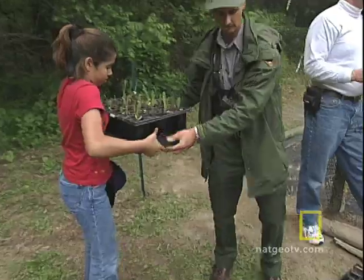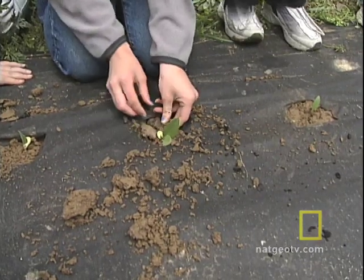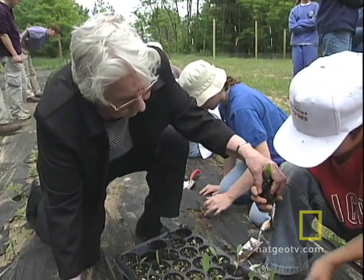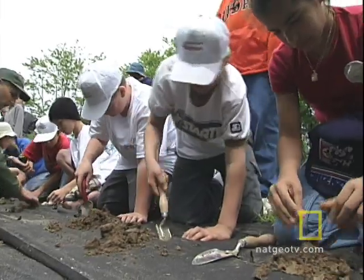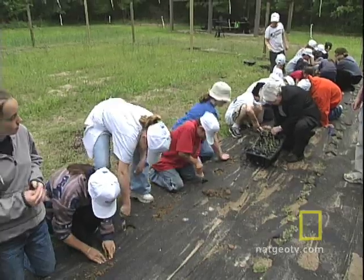So at the Indiana Dunes Environmental Learning Center, school children work in the nursery, planting native vegetation. It's extremely important for children to understand where they live and what's special about the place where they live, so that they will care about the place where they live.